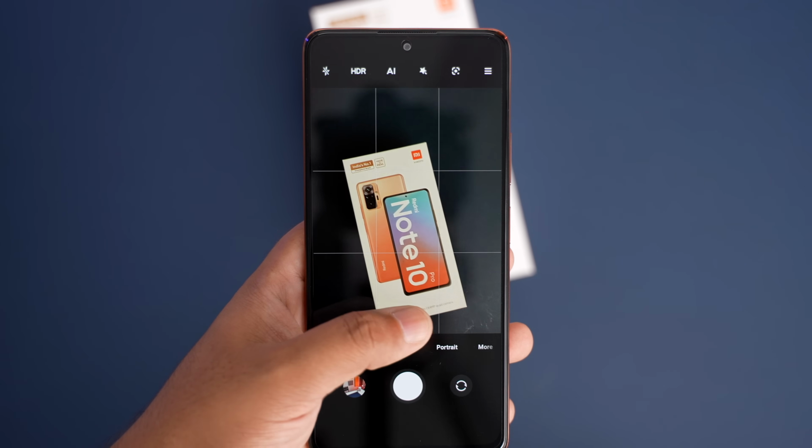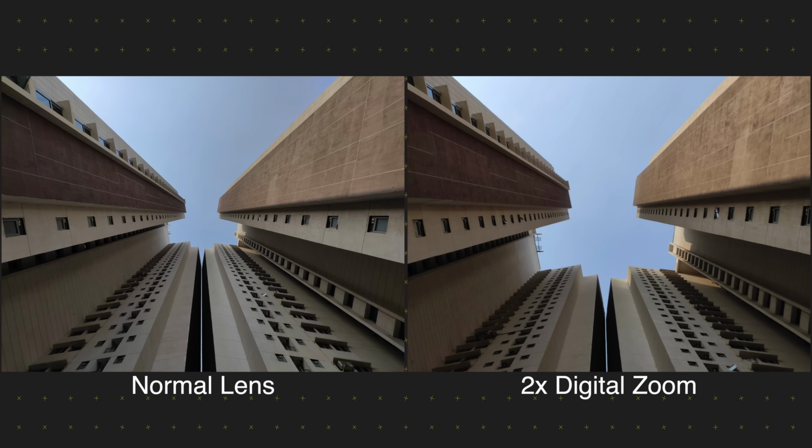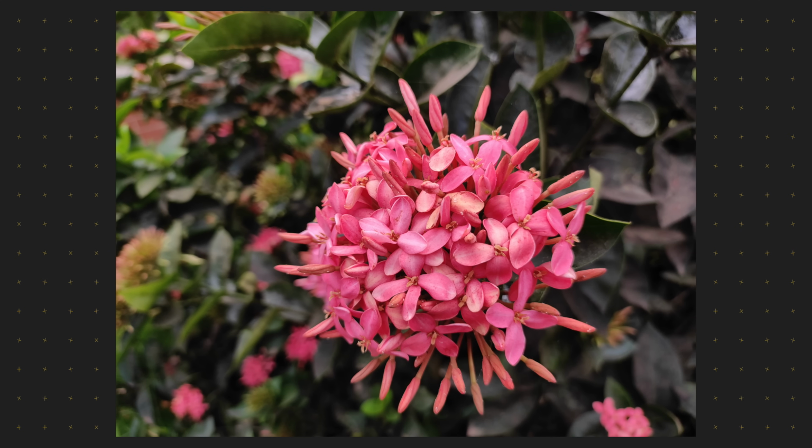There is a 2x option in the viewfinder, but there is no telephoto lens on this camera. So all this button does is zoom in on the image from the main camera, so I don't use it a lot. Coming to the close-up shots, I really like how they turn out.